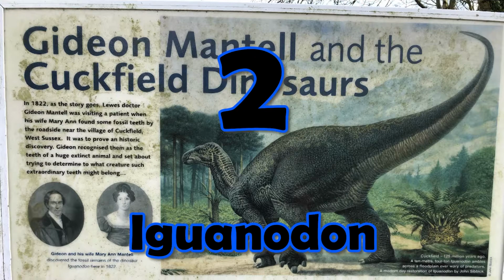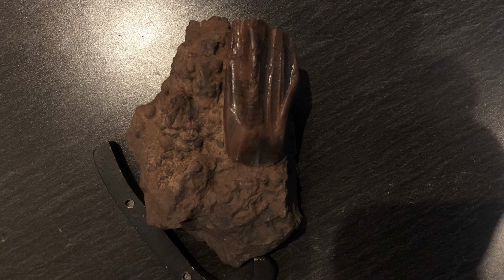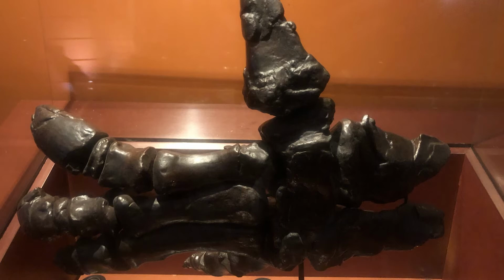2. Iguanodon. First described in 1823, Iguanodon was the second dinosaur known to science. Originally known only from teeth, numerous Iguanodon have been found over the years, including well over 30 individuals that were found in a coal mine in Belgium in 1878. Iguanodon was one of the three animals used by Richard Owen to define the clade Dinosauria.